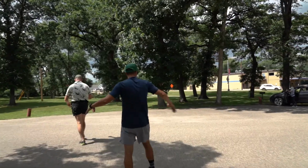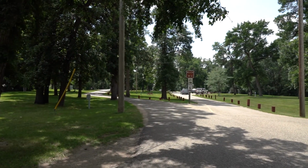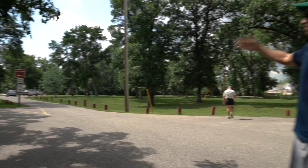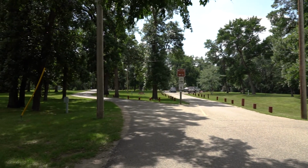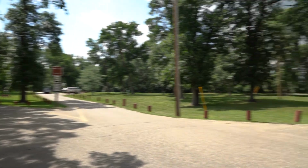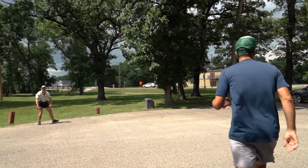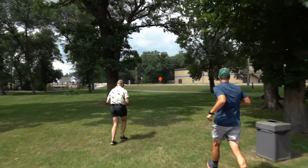Alright, so this is where the auto loop starts, but it allows pedestrians and cyclists, but you gotta follow the rules. To the left, runners, to the right, bicyclists and cars. But all right, we're going to the actual running path right here. Taking a shortcut.